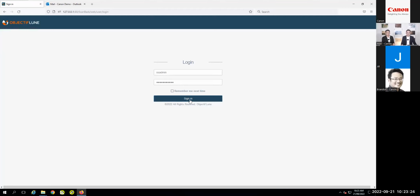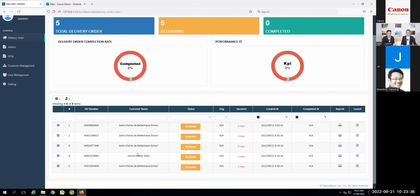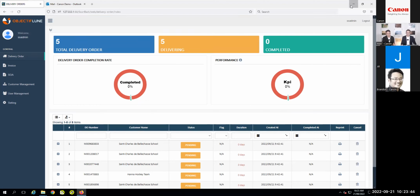So this is the dashboard whereby a user or administrator will need to log in themselves. Okay. So inside this dashboard, you are seeing here that there are already 5 existing DOs inside this system. So we are trying to simulate. We will add 5 more delivery order documents into this dashboard over here.